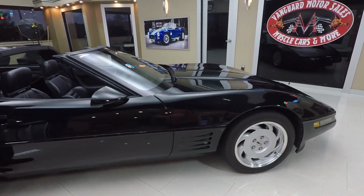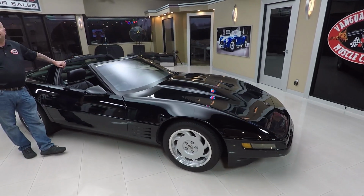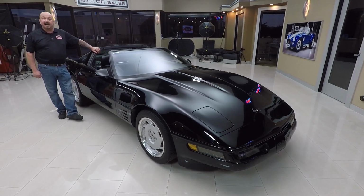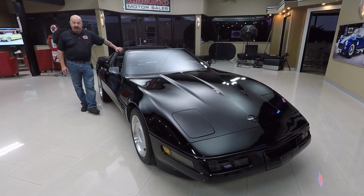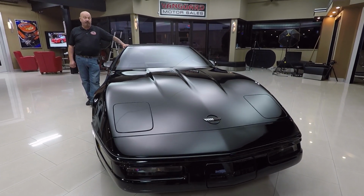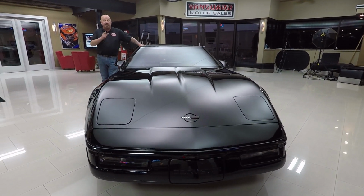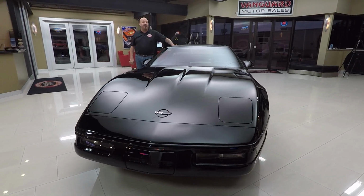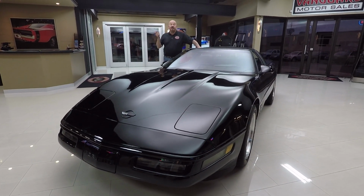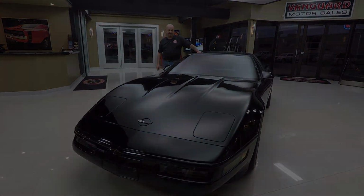Now at Vanguard Motor Sales, we're not consignment dealers. That means we own this ZR1. So you can bet we took the time to check it out before we bought it. Now we've got about 220 cars in stock, and we're bringing in about 40 new ones every month. So keep a close eye on us. Check us out on Facebook, YouTube, and our website often. Now let's go outside and drive this beauty.